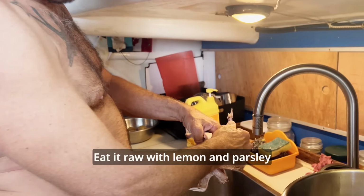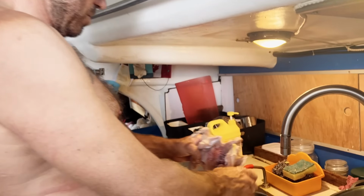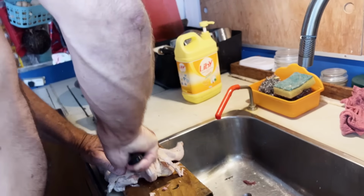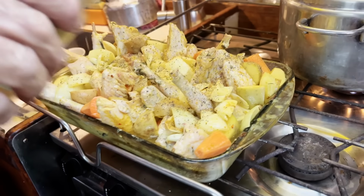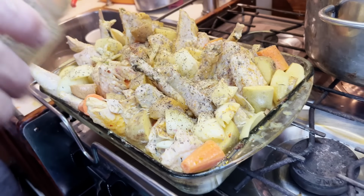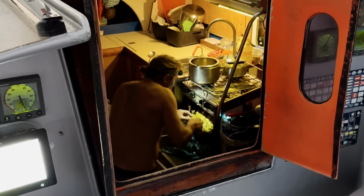What are you going to do with that? You can roll with the lamb on the roast. Is it raw? But luckily, our captain managed to transform the two small chickens into a first-class dinner.